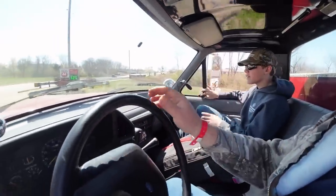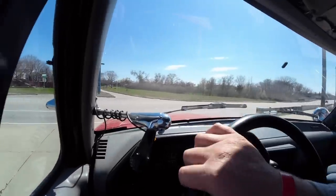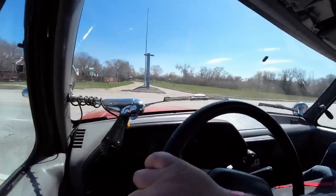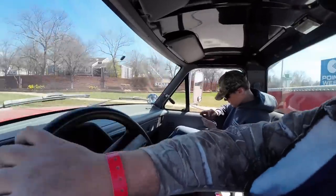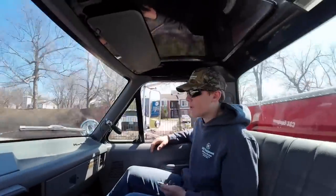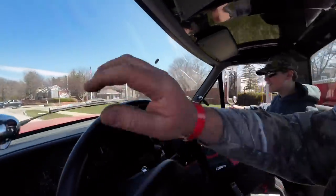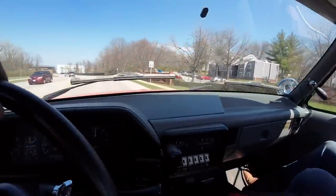Which way are we going? You're supposed to go directly left. Oh, back across all this traffic. Hold on. Wait, you got me going the wrong way. I thought you were a navigator. It's 0.7 miles extra. Okay, yeah, that's nothing. Might need a refuel.